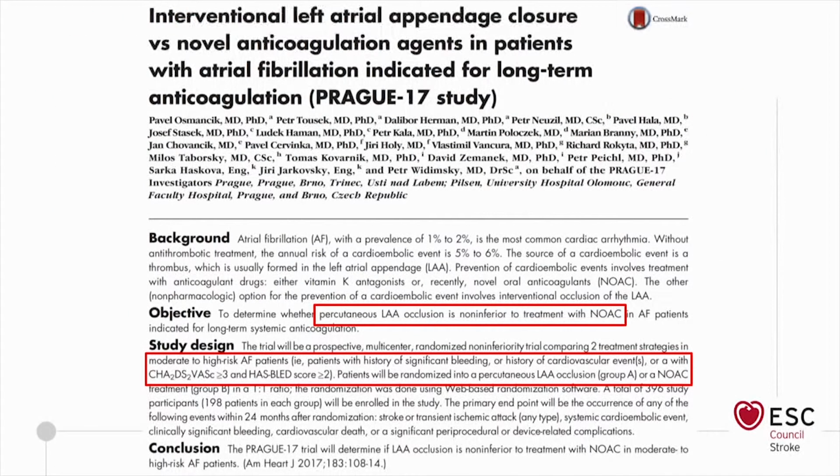And this is the study which we are now running, and Pavel Osmančík, who was the speaker in the discussion in the morning, is leading this study. This study is running in 10 Czech centers and is randomizing patients with atrial fibrillation and very high risk. They are really a very high risk group, and they are randomized to left atrial appendage occlusion or apixaban treatment. Thank you.